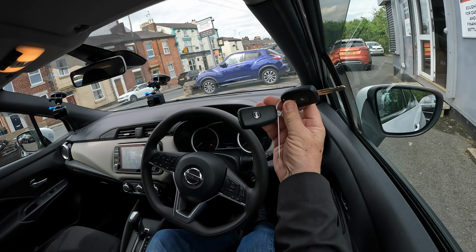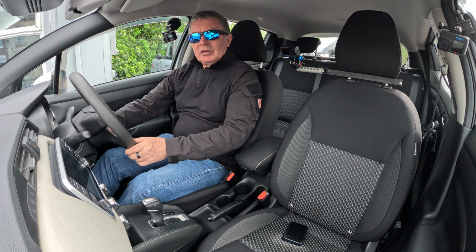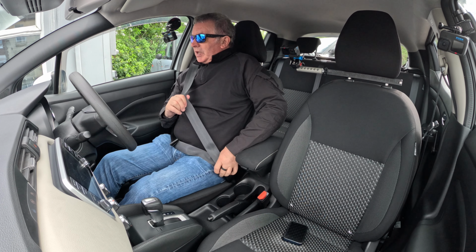Okay, there's the nice, neat little Nissan Micra keys. It's a proper blade that goes into an ignition lock. Starts up straight away.